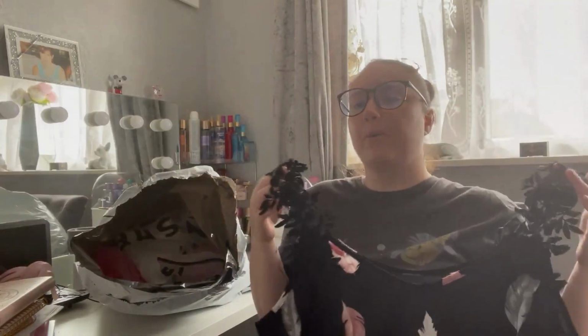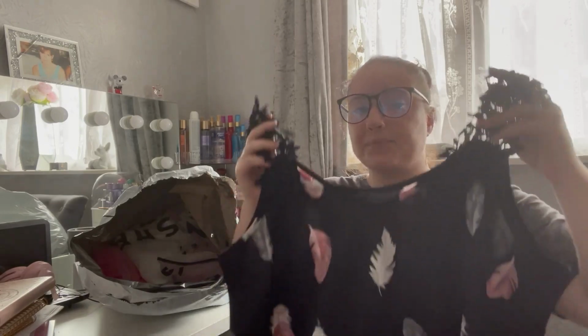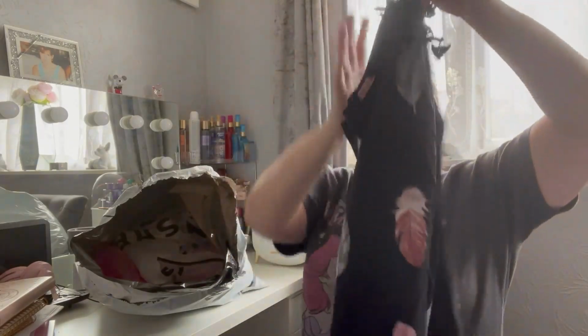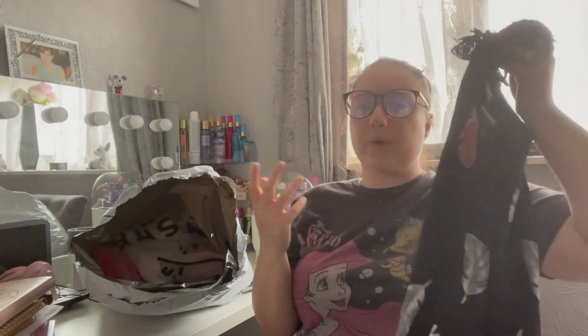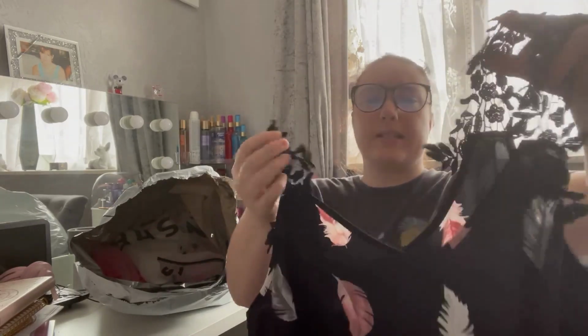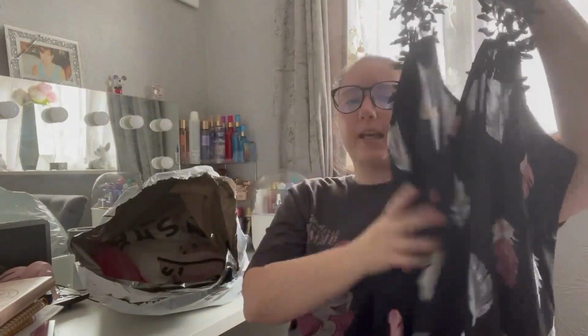This top might look well with the shorts, but when I go through the suitcase nearer the time, I will try this with the shorts to see which one looks better, whether this top with the shorts or the bandeau top with the shorts as well. But yeah, I've got this, and it's got like a little lace bit as the strap, and it's a nice little cami top, which I quite like.